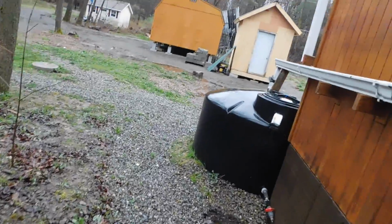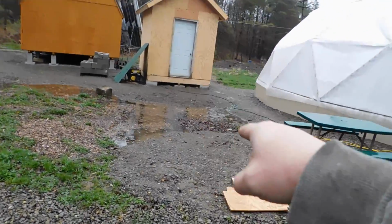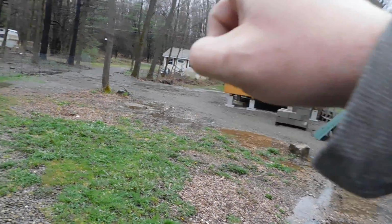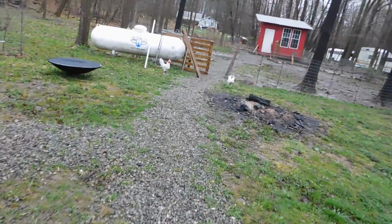So, we're going to go over here first. And this is, we've had a lot of rain. This low spot's got rain. Over there it's got rain standing in there. I mean, that'll dissipate pretty quickly. I'll show you this over here too.